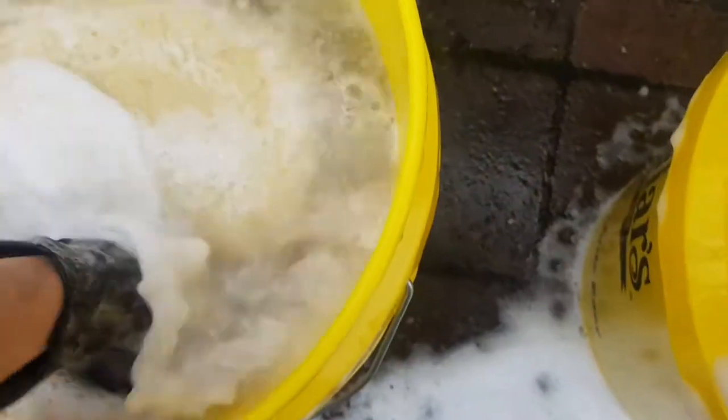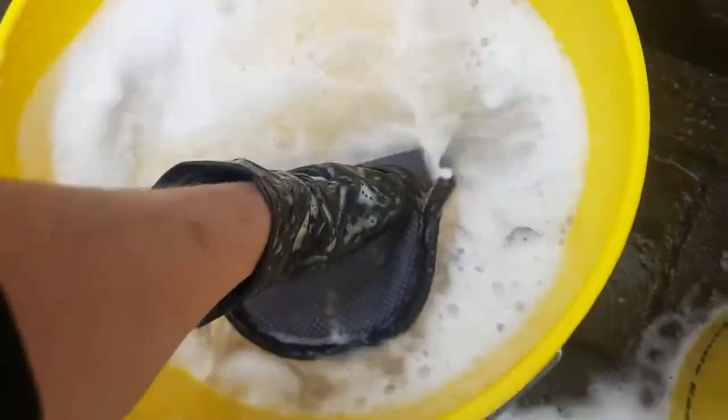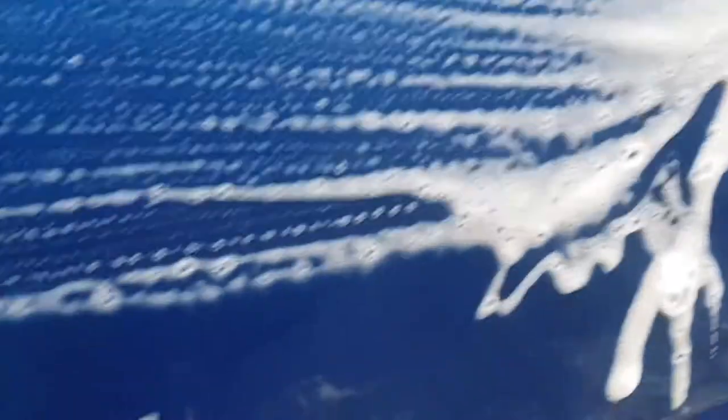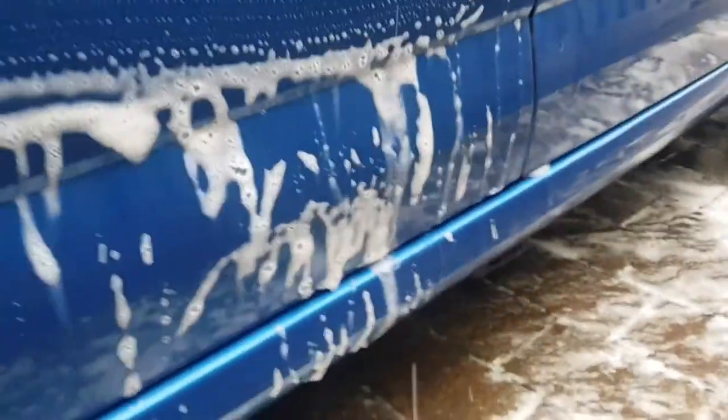so not overly dirty because snow foam solution's got to do most of it. Back into your shampoo, and then another two panels, or panel and a half. When you are washing, tend to just go to the swage line there, and the lower half will be done with an older wash mitt just to stop cross contamination.